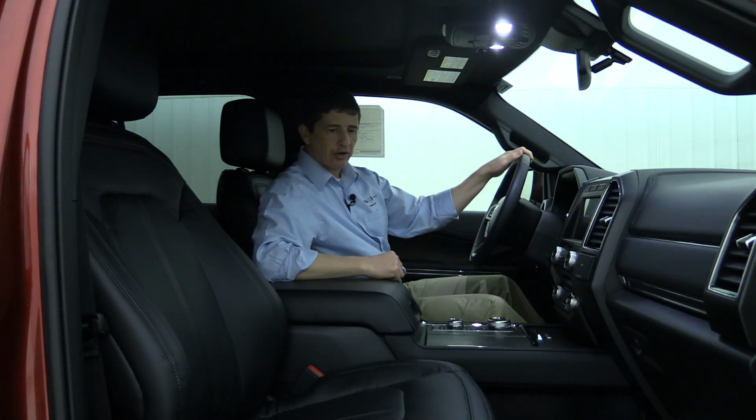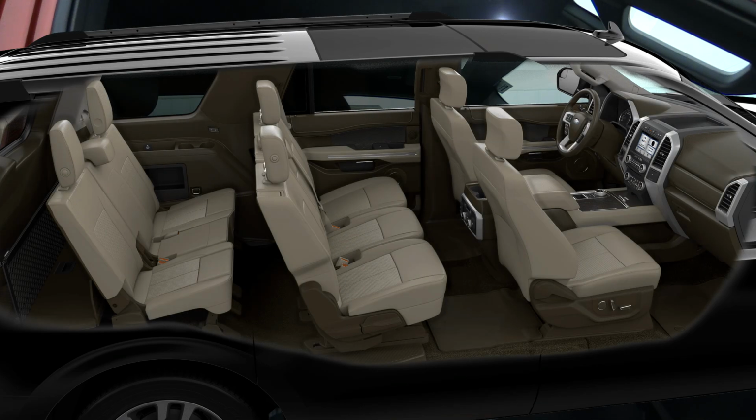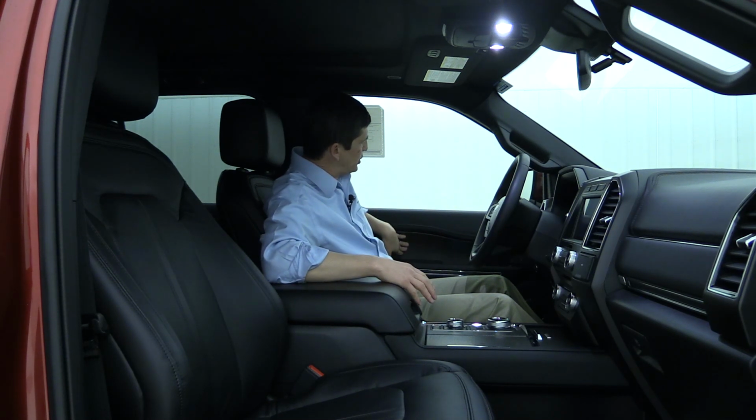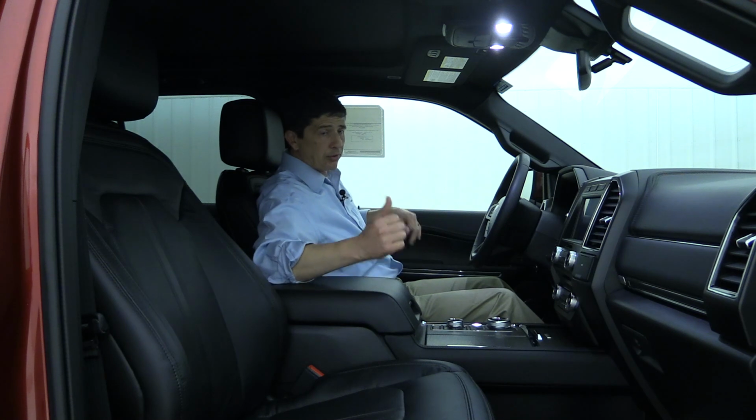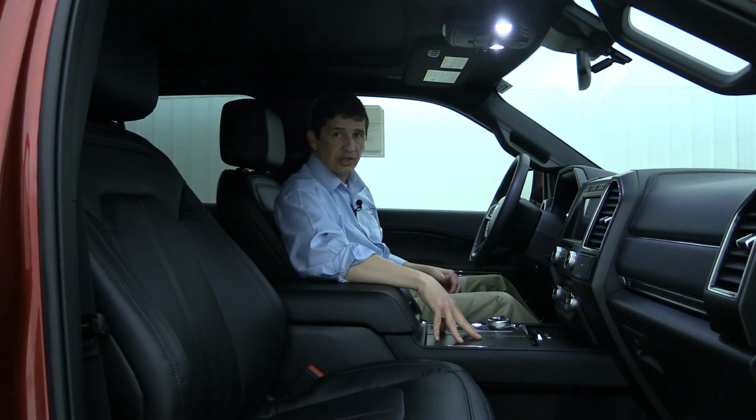Now moving to the interior, this is going to have two different color interiors here. You're going to have the ebony interior as a possibility, or you can get that stone interior. Both of those interiors are going to come with the nice wood grain finish, as you're seeing with this, and you're going to have the wood grain finish on the door inserts for not only the front doors but the back doors, as well as the instrument panel here. So a real nice finish to it.